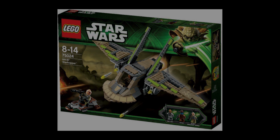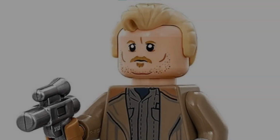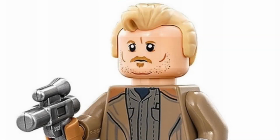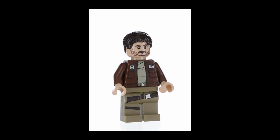There will not be a lot of detail on the ship or on the speeder bike. This set will have 3 minifigures. Minifigure 1 will have all blue clothes and a blue hat, and looks sort of like a Bespin guard. Minifigure 2 has a beige coat, blonde hair, and a receding hairline hairpiece, and looks kind of like Tobias Beckett. This minifigure might even be Tobias Beckett, but it is not 100% confirmed to be him.